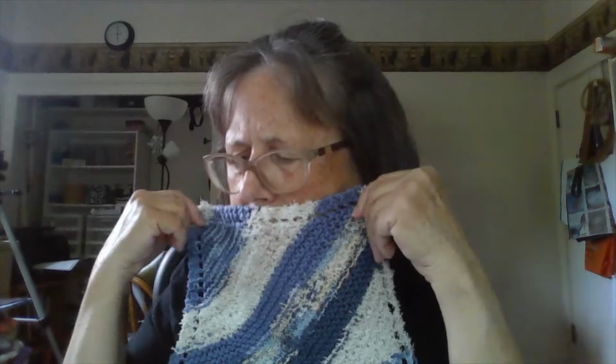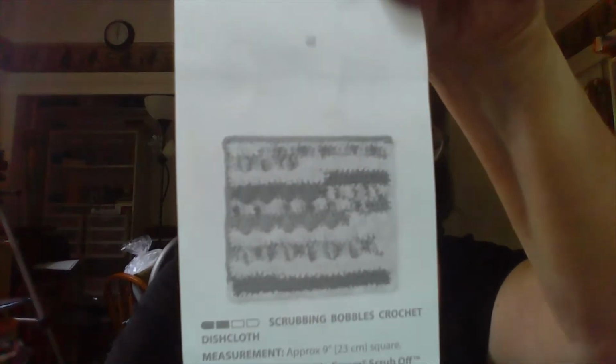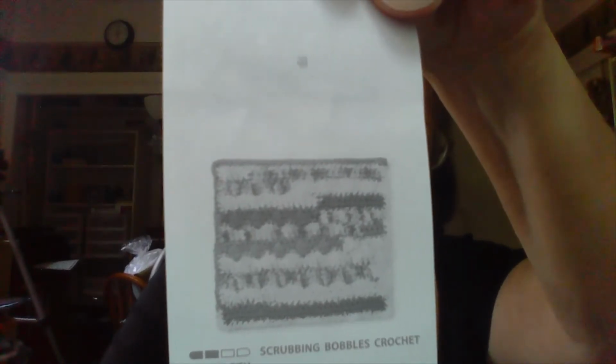If you do it long, there's a pattern that you get on the label, and they give you a pattern for this yarn called Scrubbing Bobbles. Oh, like scrubbing bubbles, but it's Scrubbing Bobbles crochet dishcloth. There's a crochet one. I don't know if you'll even be able to see this. Well, that's the Scrubbing Bobbles. But as you can see, you get some color like with the cotton yarn, and then you get the scrubbies, and it's not symmetrical if you care about that. I mean, let's face it, it's a dishcloth. Do we really care about that? These are just to be used.